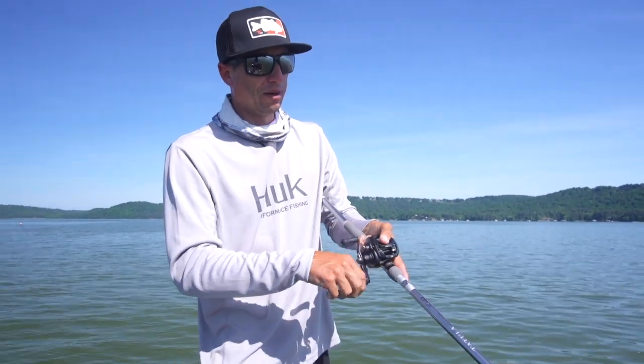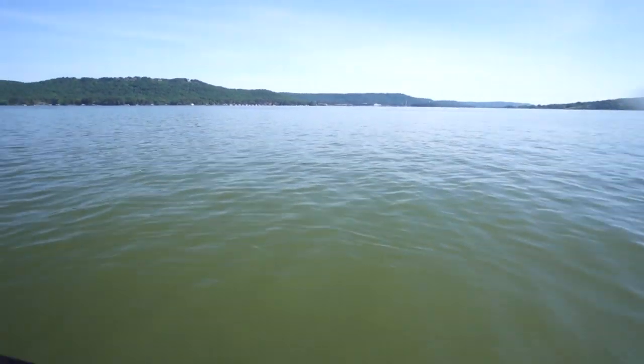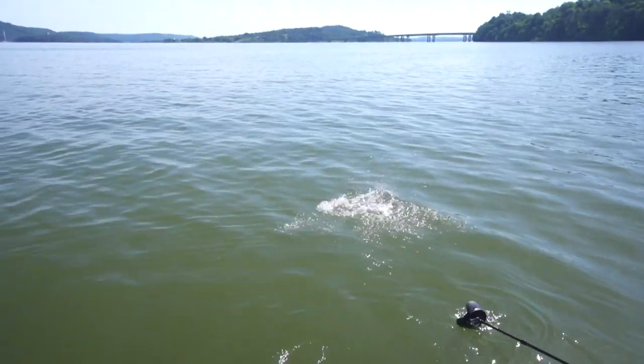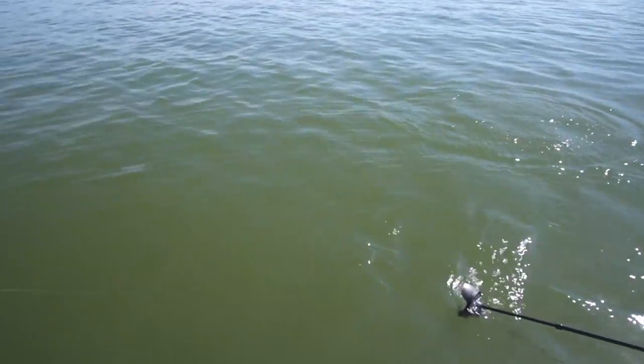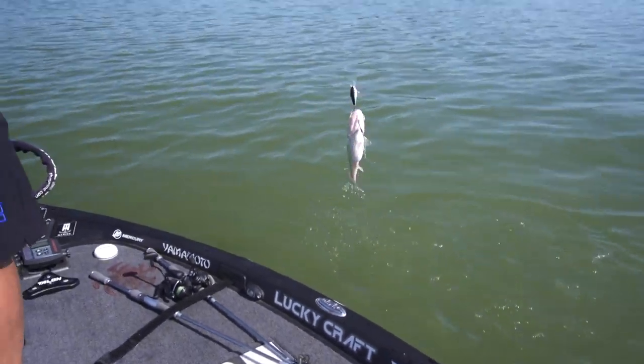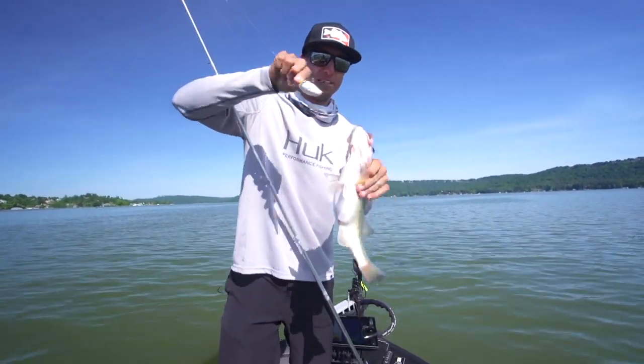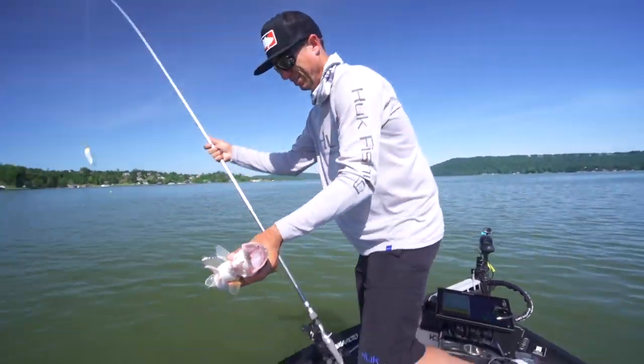I'm right in the zone right there. One's gonna bite any second. There, he's got it. Uh-oh, fellas. Oh man. I could have sworn he was a big one. I wonder if I had another double, because the thing didn't move. It felt like one of those big 6-8 pounders. Look, they're still biting.